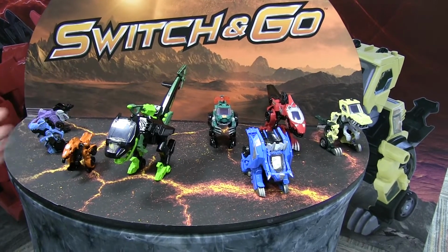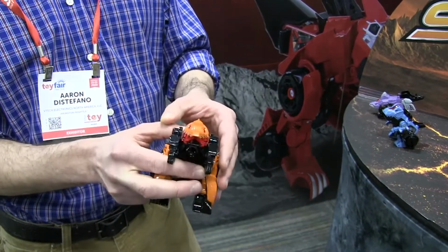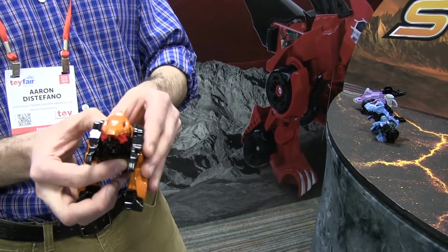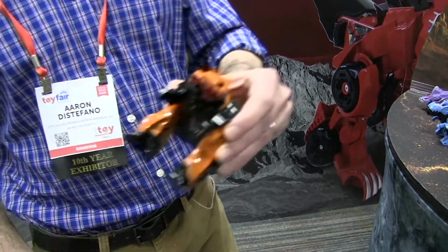There are three different sections of the line. Our $9.99 initial price point ones have lights and sounds. You can hear him, he's a Spinosaurus. His reactions change based on if he's a car or if he's a dinosaur. So these are the $9.99 ones.